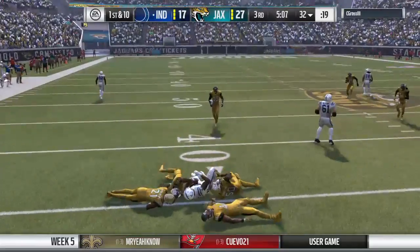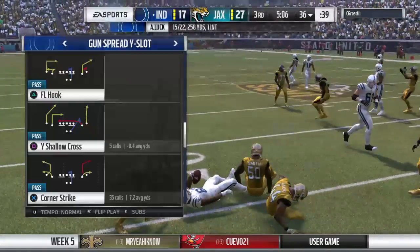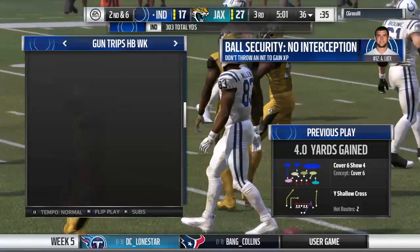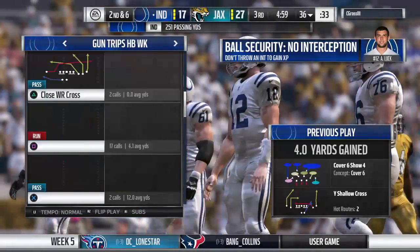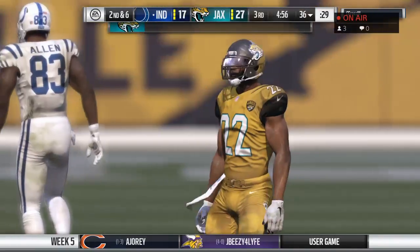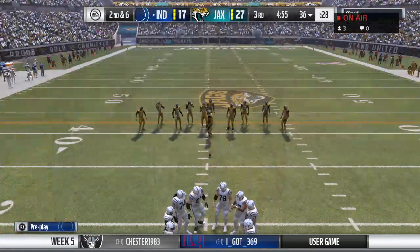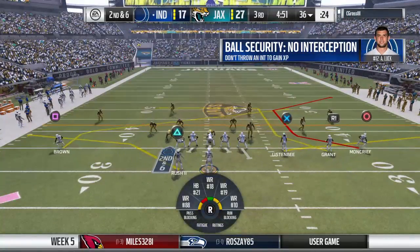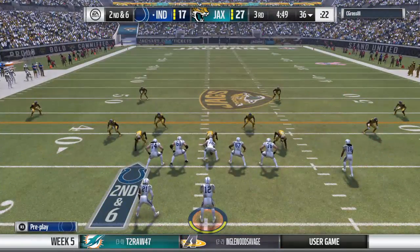Now Luck. Allen has it left side. It'll be a gain of 4, and it'll make it second down. And he's the epitome of what we call the move tight end, a guy that you can line up anywhere, in the slot, out wide, in tight, doesn't really matter because he has such great skills. You want to utilize him in all aspects of your passing offense. And there he was in the slot for the catch.